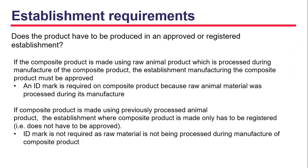Finally, if your product contains any dairy, there are dairy requirements you must comply with. Any milk product included in any composite products must be derived from and treated as provided for in countries listed in Annex 1 of the retained EU decision included in this slide. This brings us to the end of all the other import requirements your composite product must comply with from the 1st of October.